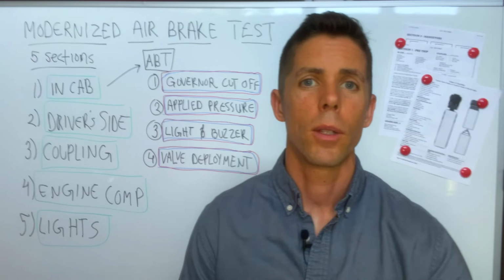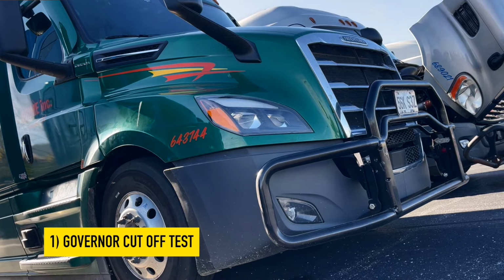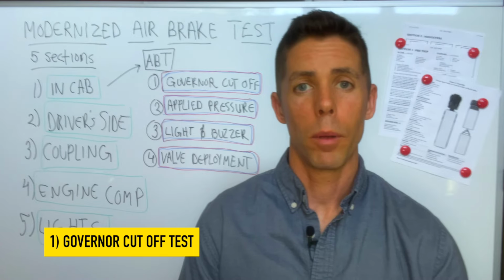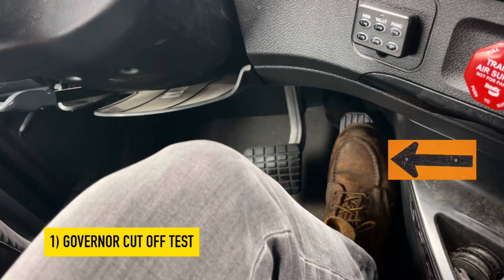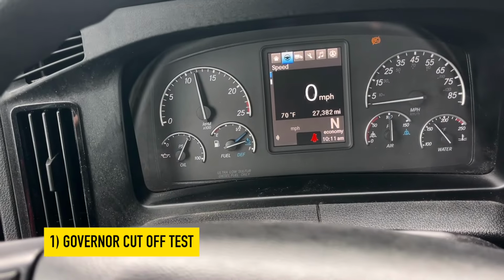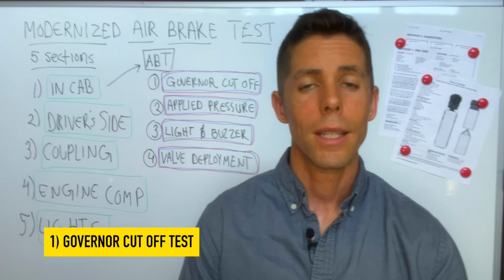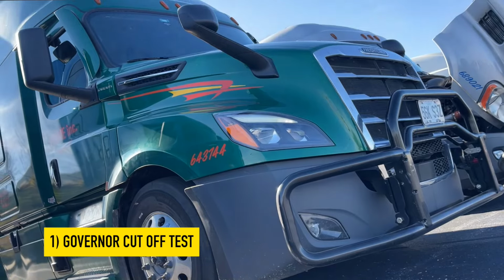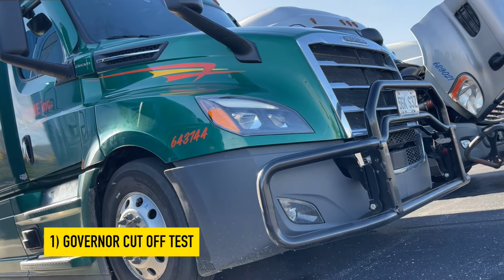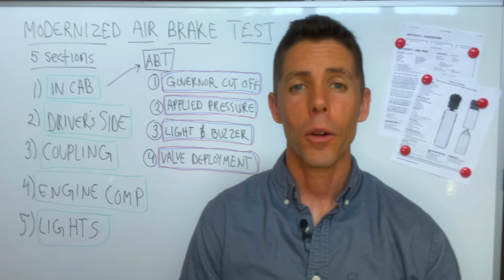That first one we're going to see right here, that is our raise to governor cutoff test. And what we're doing here is displaying that we know how to build up the pressure in the air tanks to a certain point to make sure that governor cuts off and those tanks don't become overpressurized. We can't have our air supply tanks become overpressurized because that can become a problem for us. So we need to make sure that that governor cuts off and releases that air with the safety mechanism between 120 and 140 PSI.